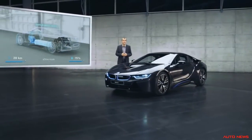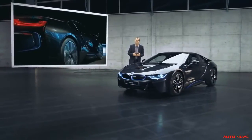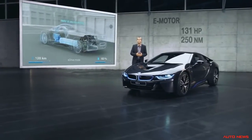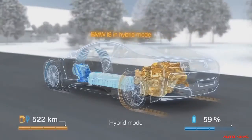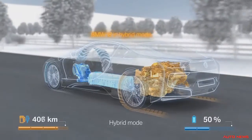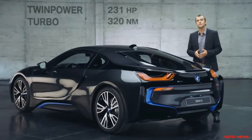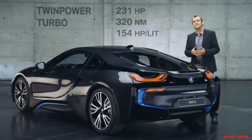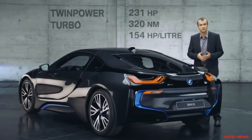Fitted on the front axle is the latest example of our new BMW eDrive technology. It's an electric motor that delivers 131 horsepower and 250 Newton-meters torque. On the rear axle operates the twin-power turbocharged three-cylinder engine. It is the ultimate lightweight unit, delivering an output of 231 horsepower and 320 Newton-meters of torque. This makes for an impressive 154 horsepower engine output per litre, which is a value you find in motor racing.